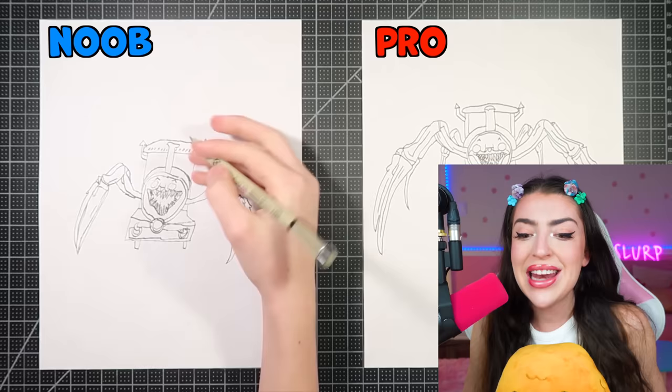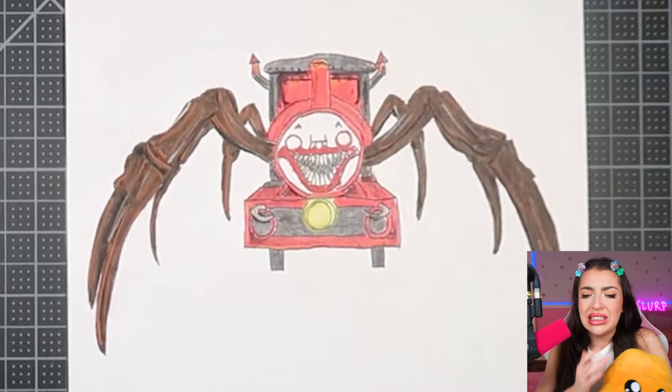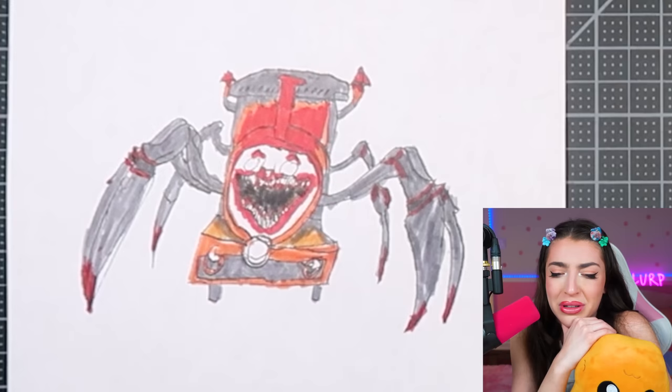Now it's my favorite part! We get to color in the picture. So I see Choo Choo Charles' body is red. Oh, and his gross looking spider legs are brown! Or on the noob version, he's gray.